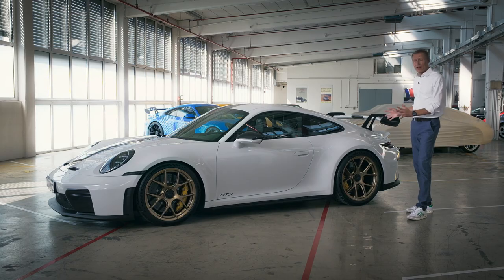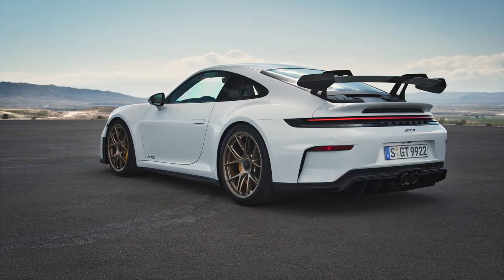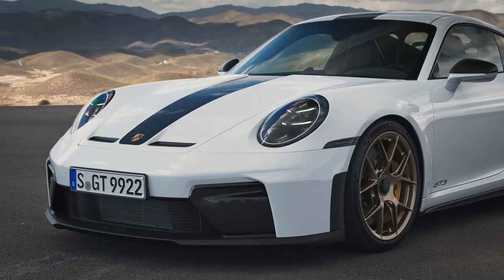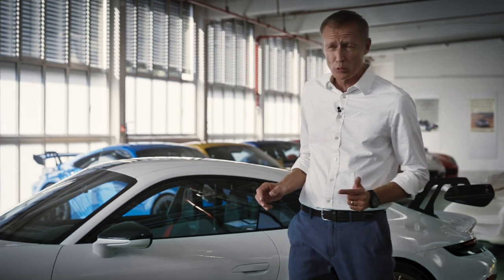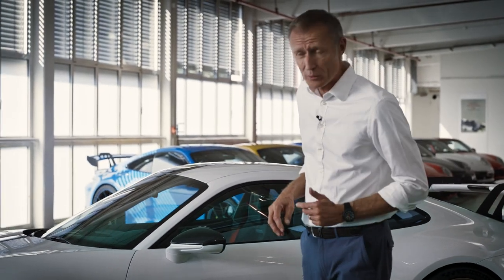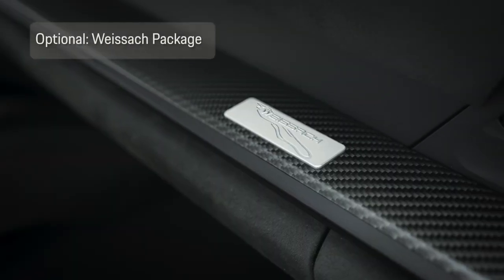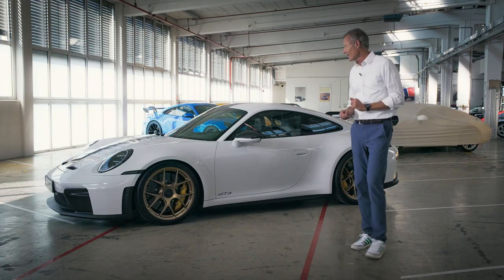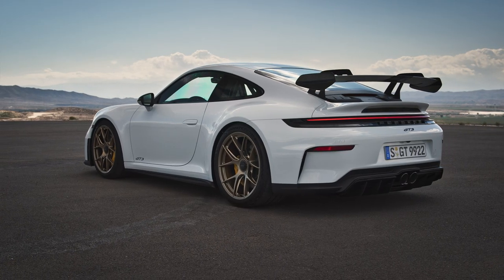But that's not all. The entire car is a little tighter in terms of styling than its predecessor. With aerodynamic revisions, particularly non-visible ones in terms of the gearbox and drive shaft cooling, but also in terms of brake cooling. We see the car here with an option package, the Weissach package, familiar from the RS models, for the first time now also available in the normal 911 GT3.